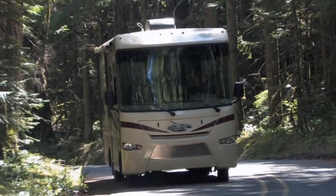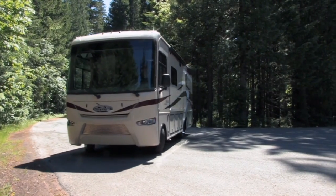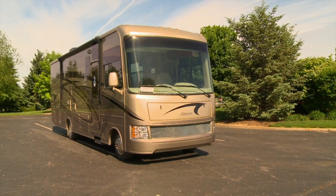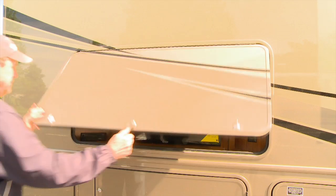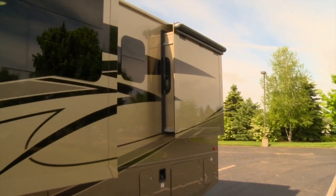Following the success of his gas-powered Precept Class A motorhome, Jayco has introduced a second gas-powered Class A, the Alante. At first glance, the Alante looks somewhat like other Class A's, but when you get a closer look, you start seeing a lot of new forward-thinking ideas that really sets this affordable Class A apart from all the others.